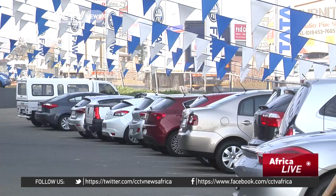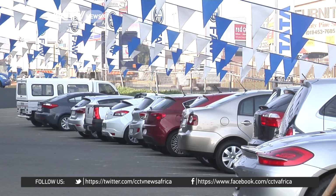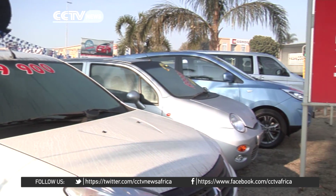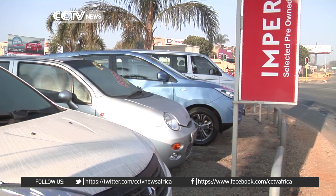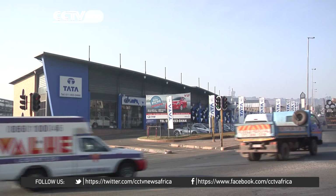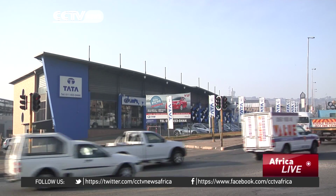Poor and unreliable public transport systems make owning a car in South Africa more of a basic necessity rather than a luxury. South African consumers may be spoiled for choice, but cars don't come cheap. A basic entry-level car costs around $7,500. However, this still fares cheaper than in most other countries on the continent.